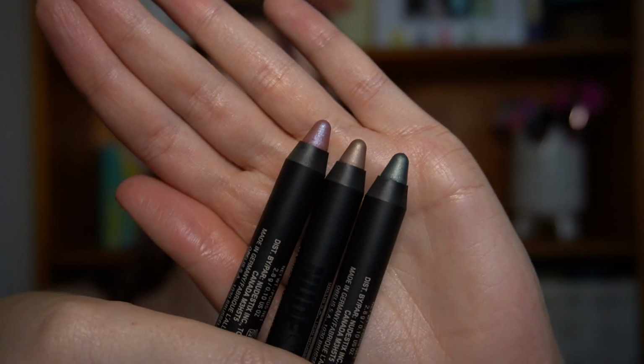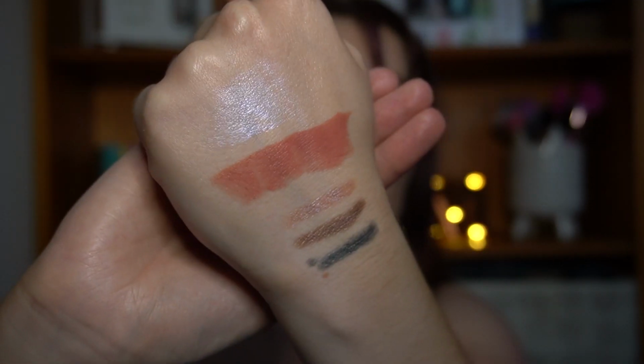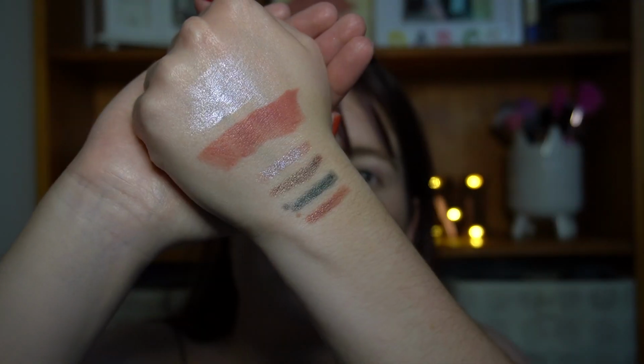Next up, we have this really cool pencil sharpener, which is obviously to use with the lip products because the face products are twist up. So last up from the set, we have three magnetic luminous eye colors, and they come in the shade Prism, Bright Eyes, and Night Dweller. And we also have a lip crayon in the shade Secret Keeper.